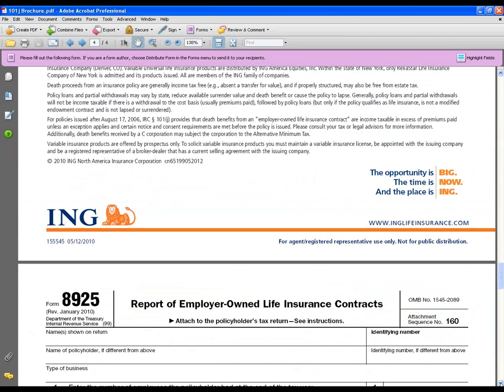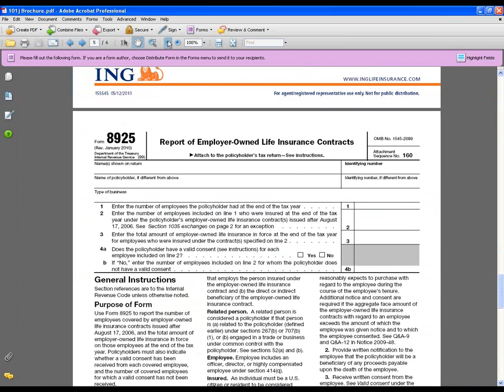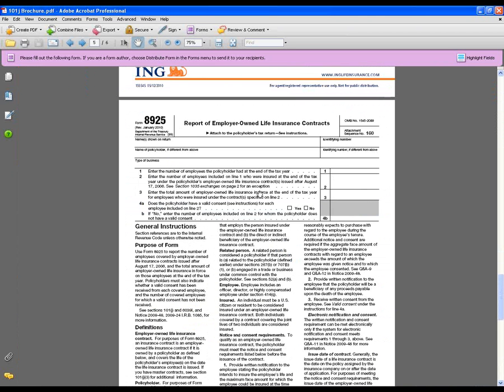CPAs look at you like you have three heads if you ask about it. Businesses must fill this form out if they own life insurance on their employees, definitely if it was issued after August 17th of '06. It's four lines, easy. How many employees are covered under insurance? Total amount of insurance in force? Do you have a consent for insurance? That's the other form we talked about. If that answer is yes, then they fill out the rest.